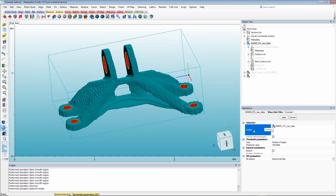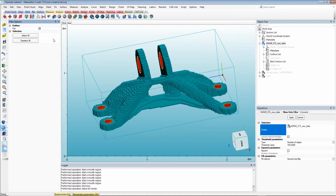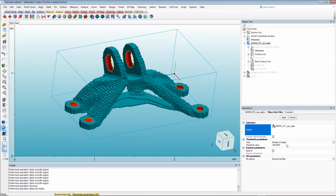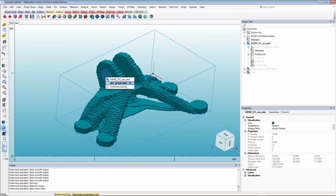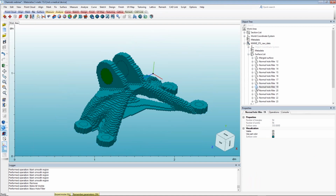Basically, in your selection box here, if you ever have a question about what entities you can put in this selection box, you just press F3. When I do F3, it says, hey, you can do parts. Those are the entities that will fit into that box. The way this particular function works is I'm just going to say, look at a certain number of bad triangle edges, and if it's this many triangle edges or less, make new triangles there. I apply, and it does. You can see that these actually turn into their own surface. I can select that, and it pops up over here in my object tree as that surface.